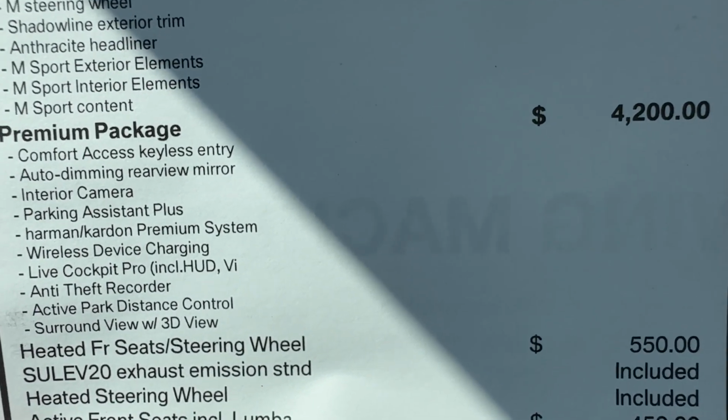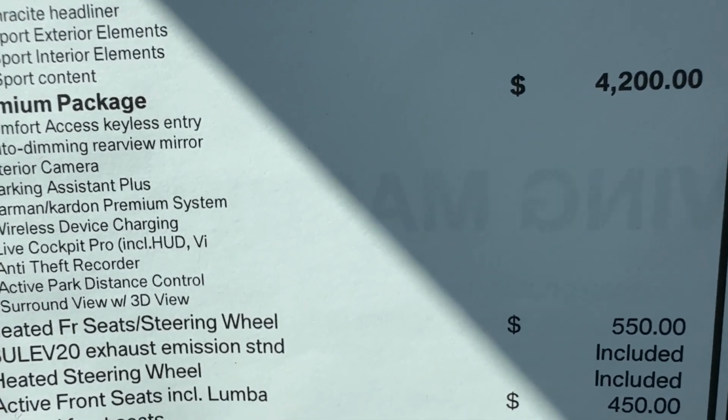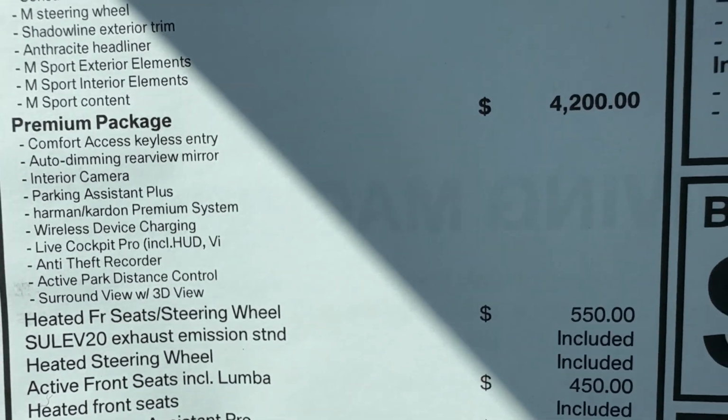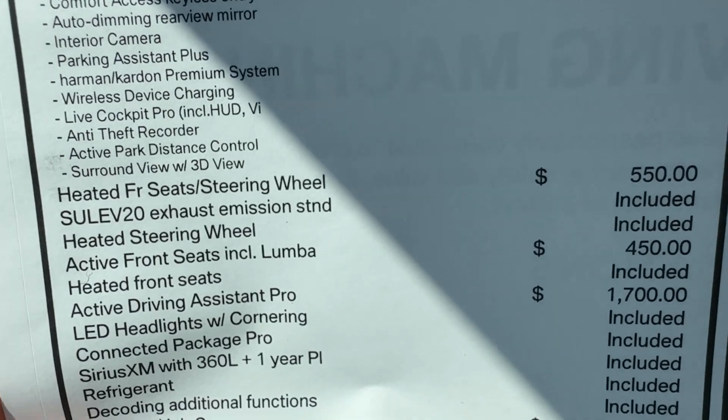$4,200 for the premium package. It gets you a lot of different things. So if you go with the convenience package, you won't get heads-up display. You won't get the parking assistance. You won't get the Harman Kardon sound system, although it's a sort of neutered version of that.